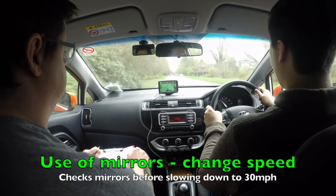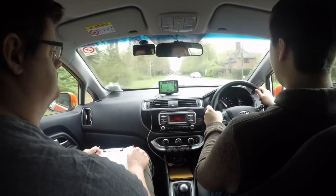Great use of his mirrors before he slows down for the 30 mile an hour speed limit here.